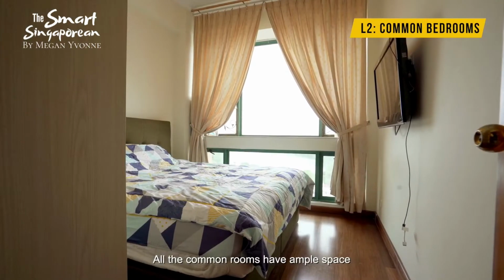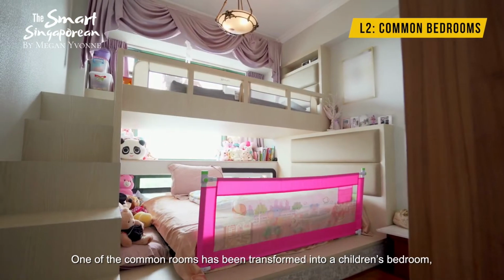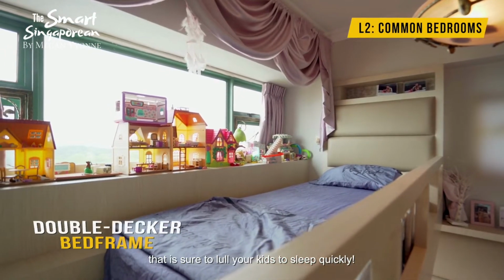All the common rooms have ample space to fit a queen-size bed and fitted wardrobe. One of the common rooms has been transformed into a children's bedroom with a unique built-in double-decker bed frame that is sure to lull your kids to sleep quickly.